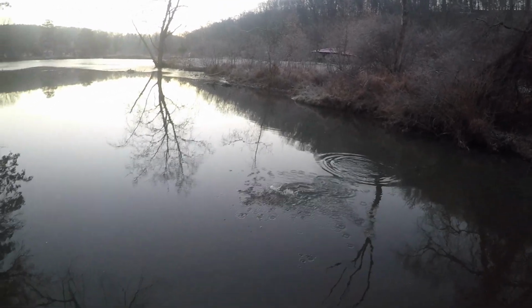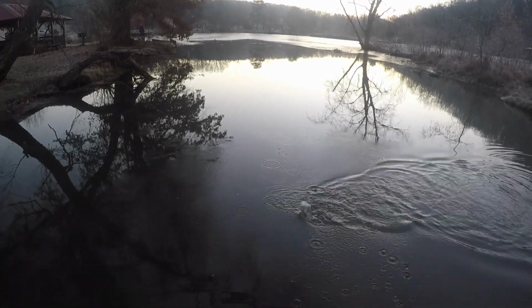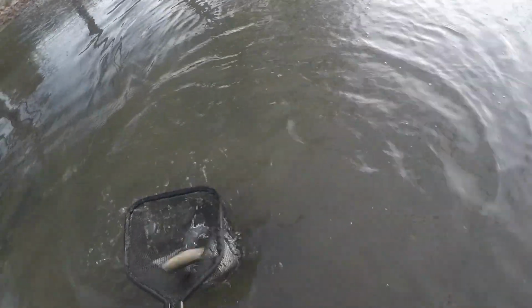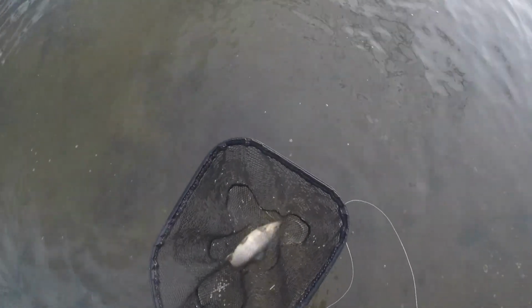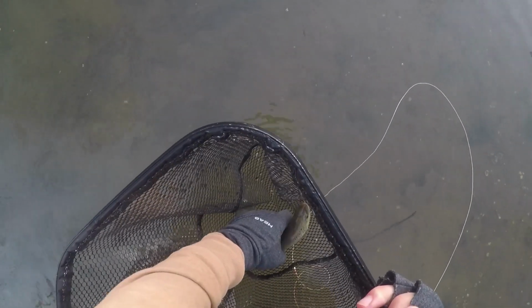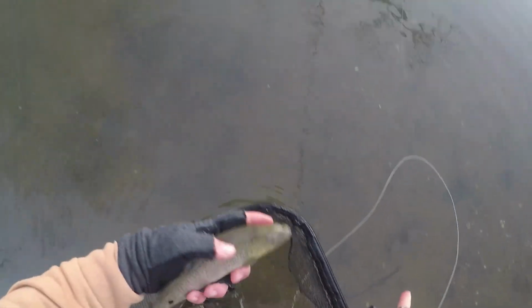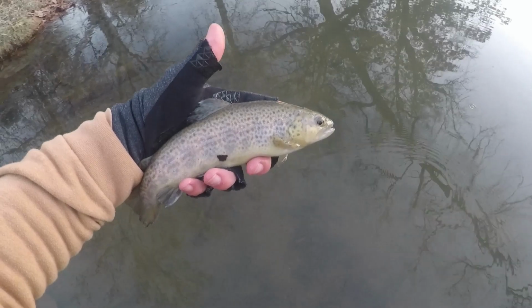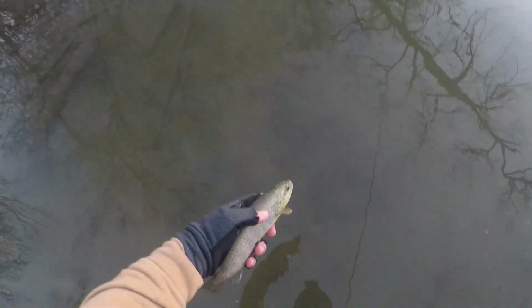There's one. Nice little brownie there. He finally wanted it. Nice. Alright, first brownie of the day. Nice little guy. There he goes. Slammed that little streamer.